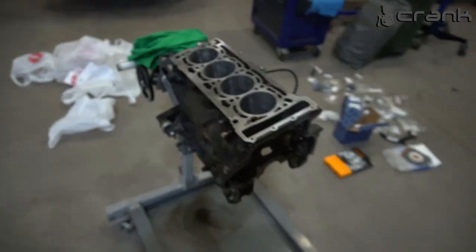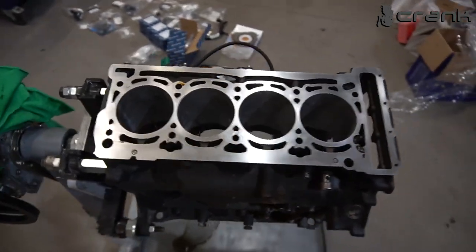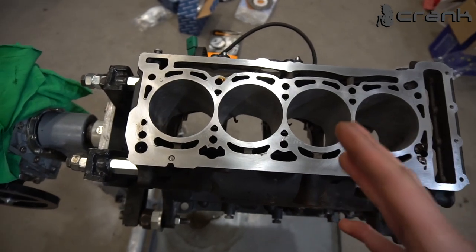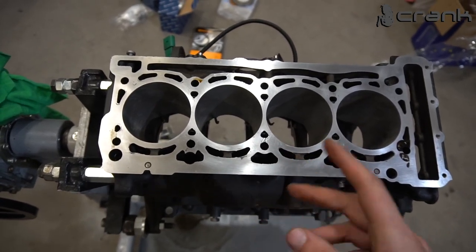Hello viewers, today is a little bit messy in the shop, but we have a lot happening here. The main goal of this video is the total disaster of these VAG engines, which are probably the biggest disappointment of the VAG group. This right here is a cylinder block from a 1.8 liter TSI engine.